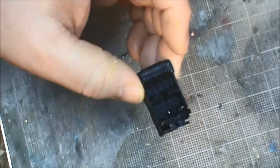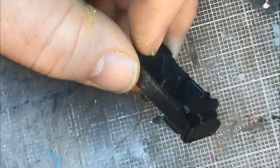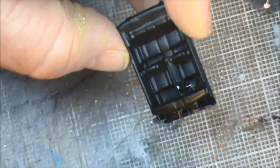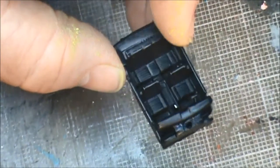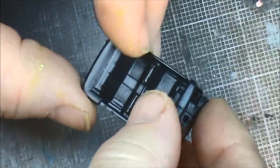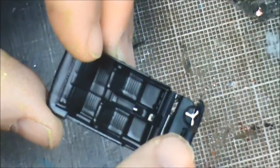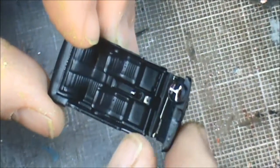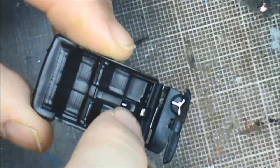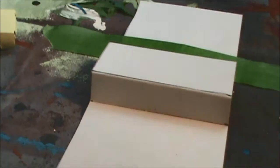Okay, next we have the interior. I didn't show it, it just kind of got away from me. But basically, if you remember, this was a tannish type color interior. I just took it and shot it with some black spray paint. Then I went with my chrome pen. I did the spokes on the wheel. I did the top of the shifter, because the shifters were always chrome also.